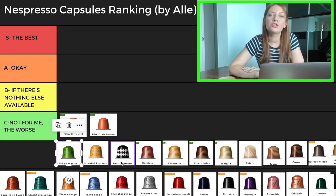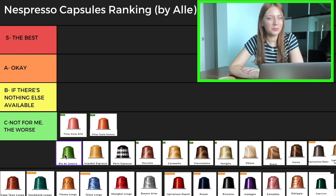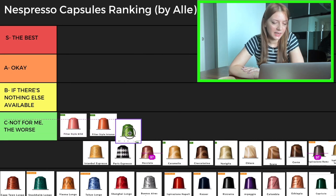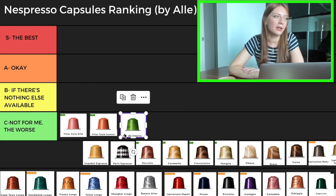Okay, the Rio de Janeiro. I've tried this one in store. I never purchased it myself. I find that it's one of the worst espresso capsules because it has a herbal, sour, smoky ashtray flavor. So yeah, no, I will not have this willingly, and even if there's nothing available, I will not have this.